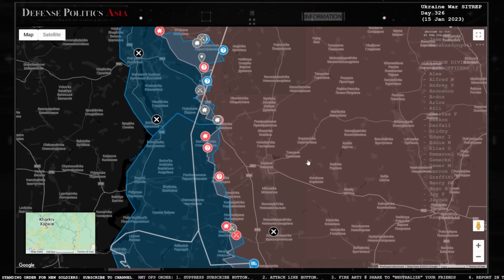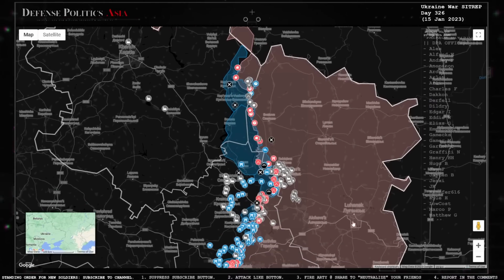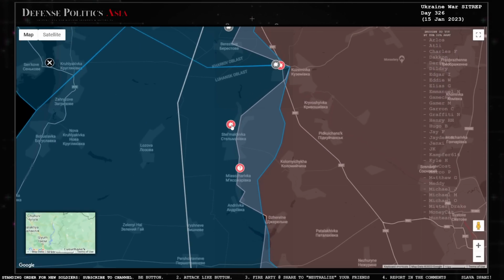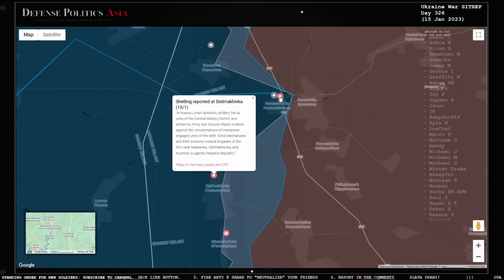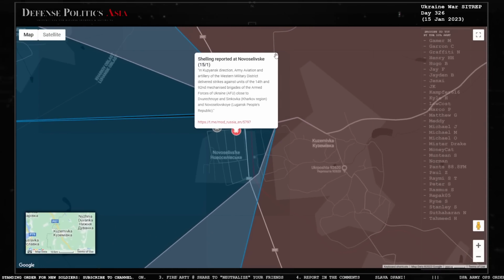Moving further up to the Svatove front, we are currently in the northwest part of Luhansk People's Republic, or Luhansk Oblast. There is bombardment at Stemakivka, according to the Russian Defense Ministry, and there is also shelling reported at Novoselivsk.